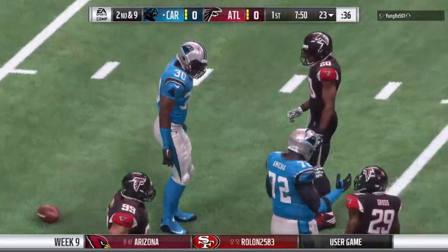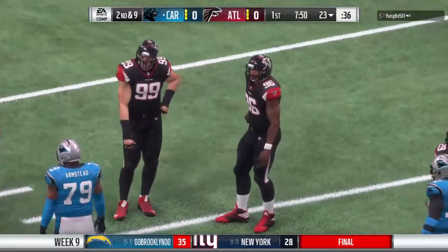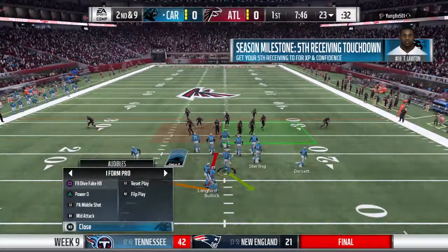Well played, I must say. Yeah, only getting 1 yard. There was no room to run. Nine yards still remaining here to pick up the first on 2nd down.